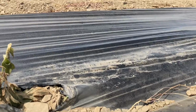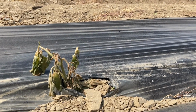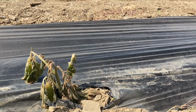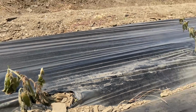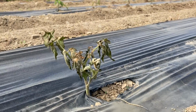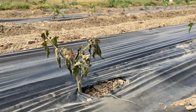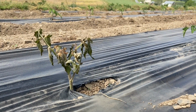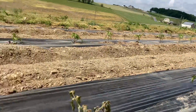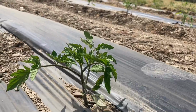This is a frost damaged tomato plant. This one probably will die. It's not looking very good. This one is also a frost damaged tomato plant. It looks like it could possibly survive. But why are the plants next to it perfectly fine?